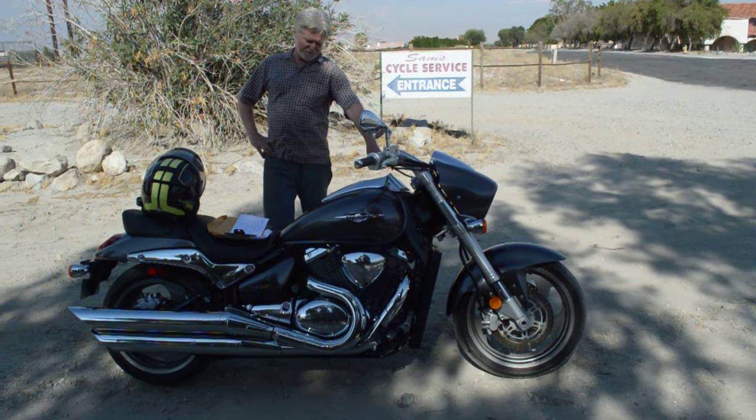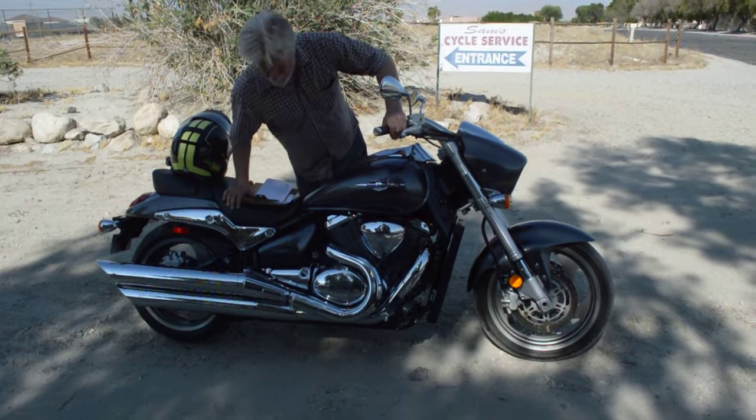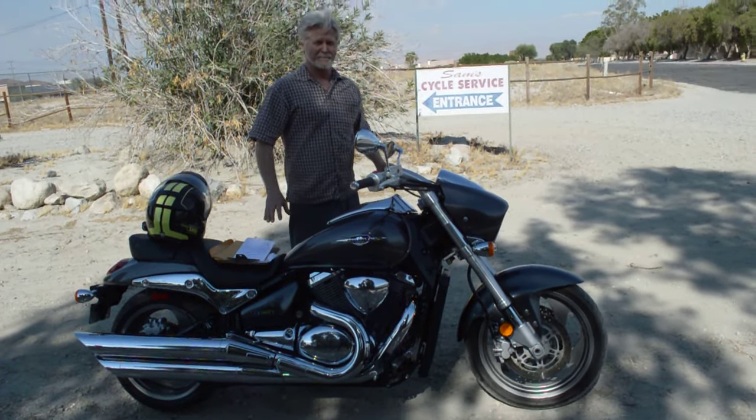I'm sorry, this is not the M109. The 109 is actually the bigger bike. This is the M90. I always mix them up. Both have a 9 in them.